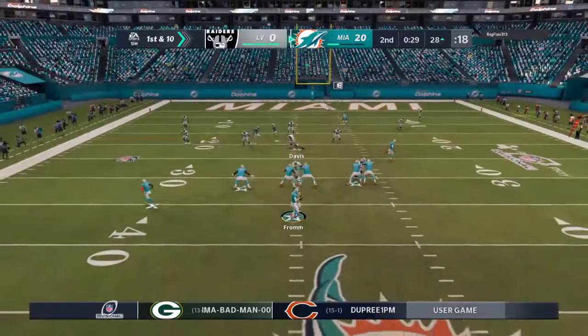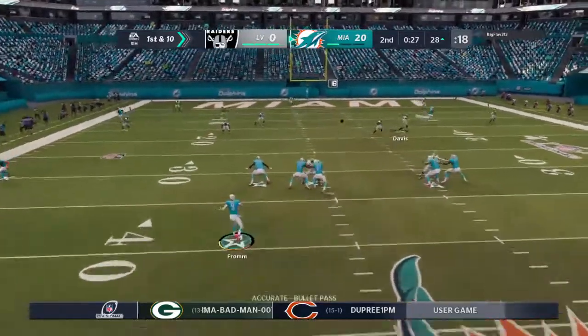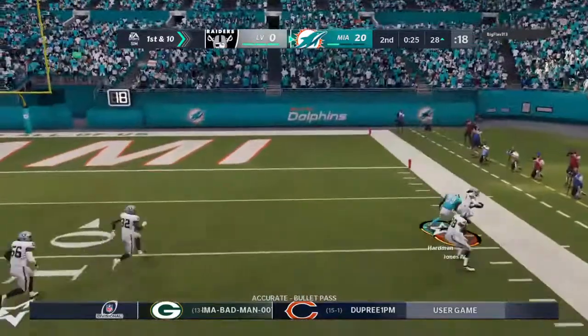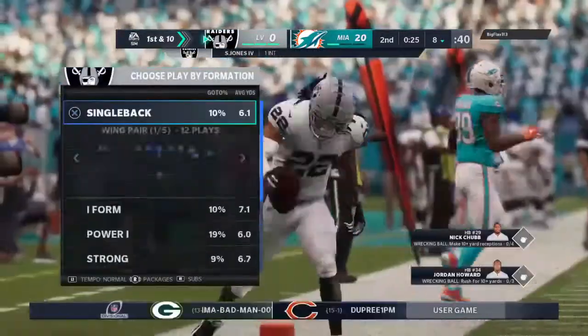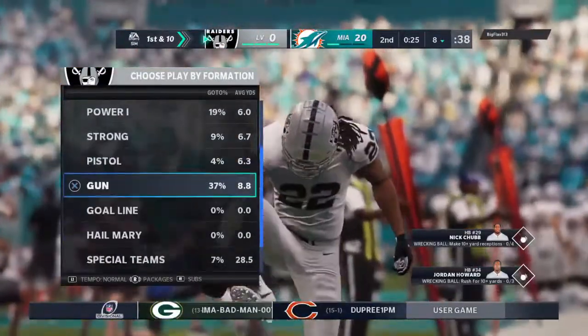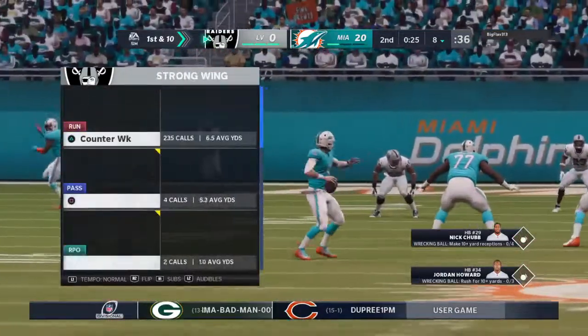They'll throw on first down with Fromm. And he fires one that's intercepted. Picked off by Sidney Jones. And that's a great example of ball skills right there, partner.